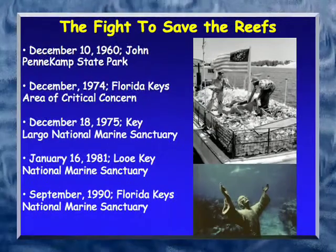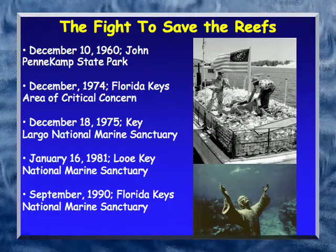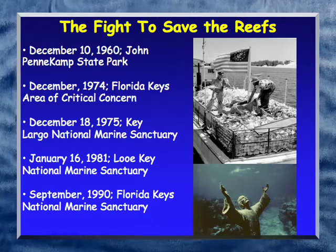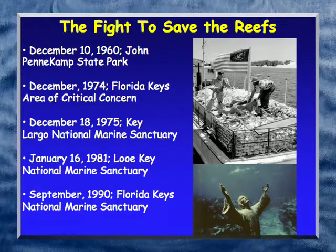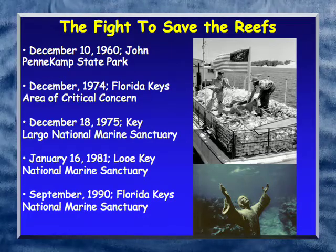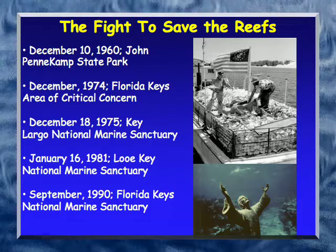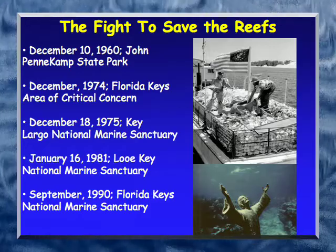And it was decided in 1960 to designate the first marine protected area in the Keys, John Pennekamp State Park. That was followed in 1974 by the state of Florida declaring the Florida Keys an area of critical state concern, meaning everything, all the development in the Keys was to be reviewed by the governor and cabinet. That was over concern about pollution emanating from the Keys, destroying the reefs. Then in the 70s, 1975, Key Largo National Marine Sanctuary, 1981, Looe Key. And then by 1990, it was obvious that these weren't working. It was decided by the federal government we needed to make the entirety of this area a marine sanctuary, and that's what happened in 1990.